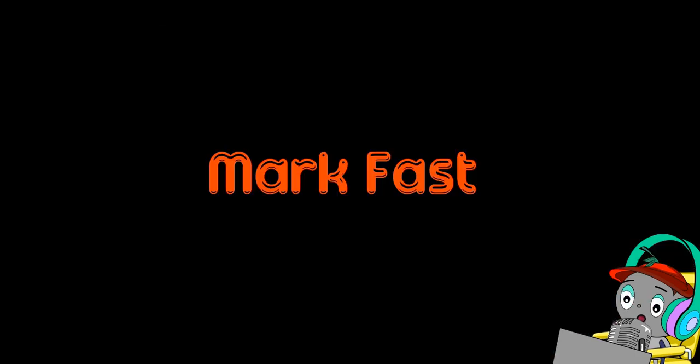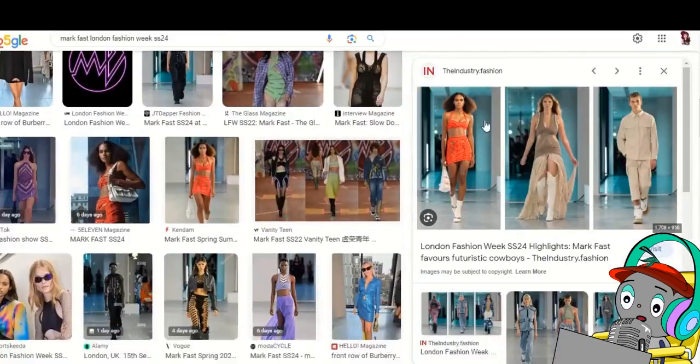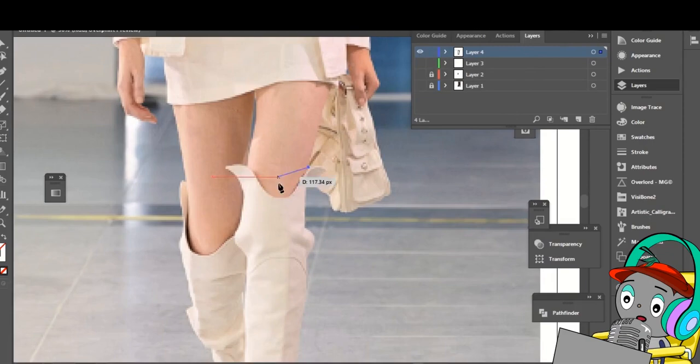The last exporting process is a bag and boots from the Mark Fast brand. All boots of this brand are pretty, and I highly recommend you have one in your closet.